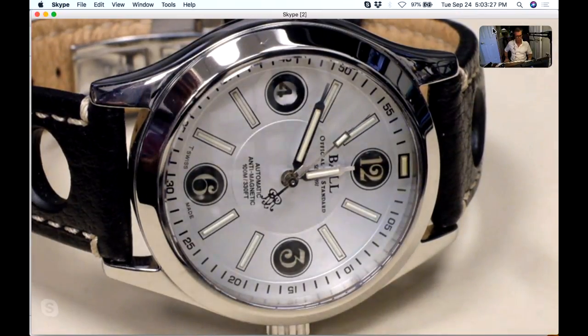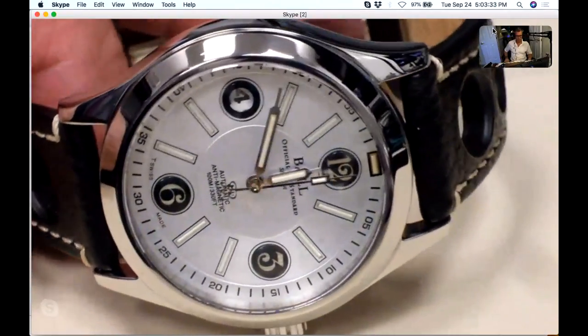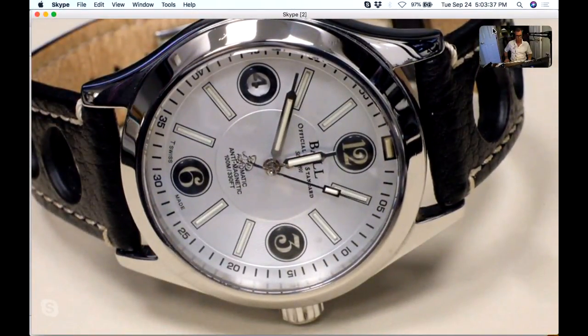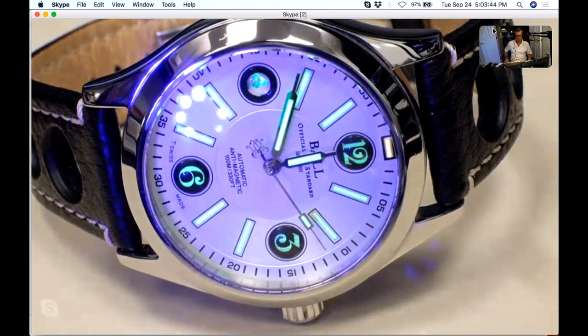Okay. Yeah, I thought I'd have some fun showing this piece. This is no longer in the current lineup for Ball. We just took this in as a pre-owned. And this is one of their coolest models they've had. It's called the Moonglow. And it has great lume.